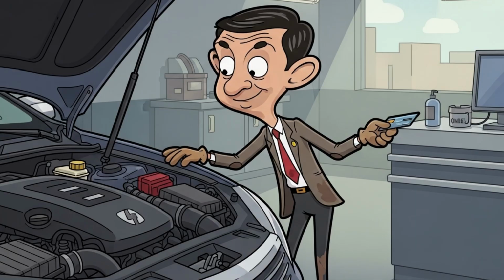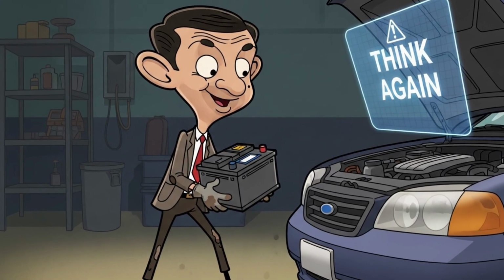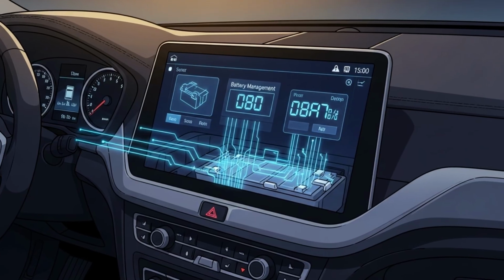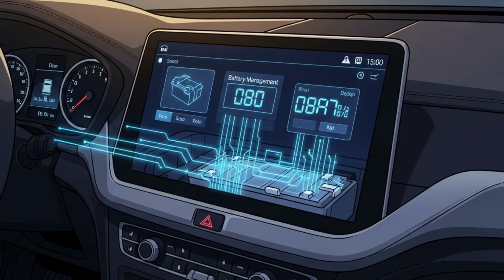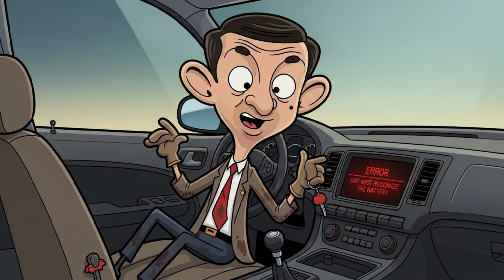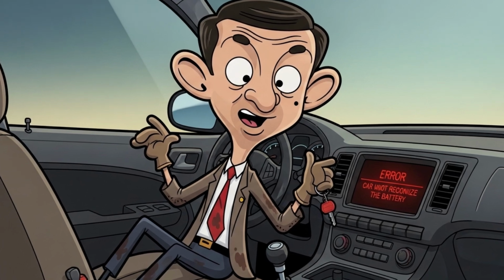You might think, at least I can still change my own battery. Think again. On many modern vehicles, including BMW and Ford, the car has a battery management system. If you buy a battery at an auto parts store and install it yourself, the car will not recognize it.